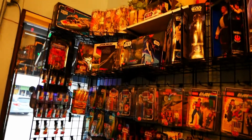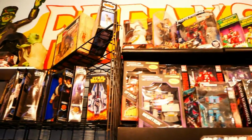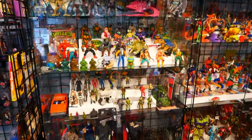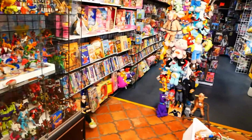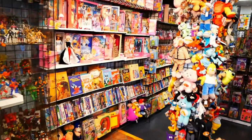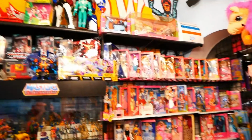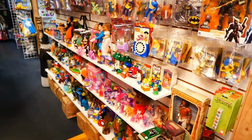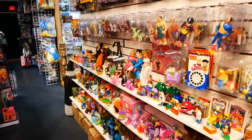And then even when you go up, it just doesn't stop. There's always stuff that you can see. I even missed stuff from the last time that I came here. But you know, you got your Power Rangers, you got a lot of stuff out of card, loose. So I mean, really this has everything. Even if you get over here, you have more of a kids section, Barbies, stuff like that, Transformers up top, all your stuffed animals, and swing over here again, more of like your My Little Ponies, your Trolls, stuff like that.